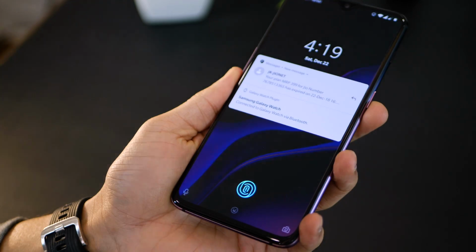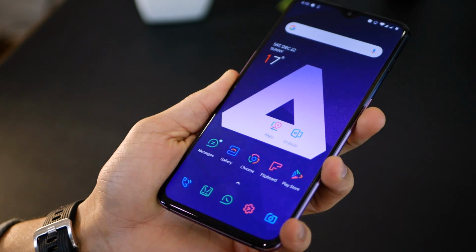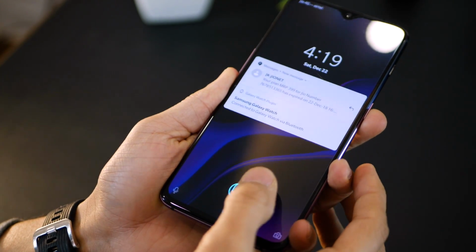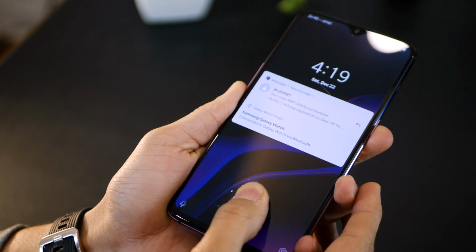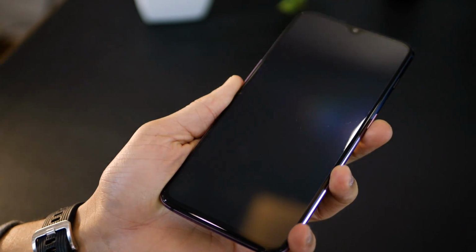Now all of these were positive things about the 6T, but there are quite a few misses. First of all, I missed the physical fingerprint sensor at the back that the OnePlus 6 and the 5T had. It was really fast, but the in-display fingerprint sensor that now comes on the 6T is sort of a hit or miss. It does not always work. There's a chance that it might not register your fingerprint and you might have to put in your password.